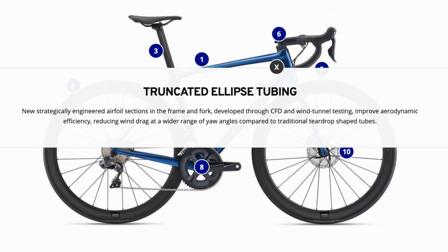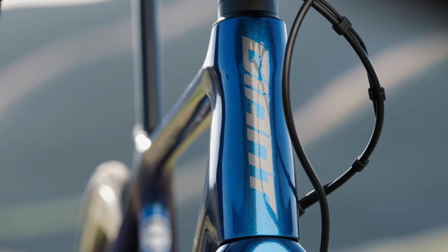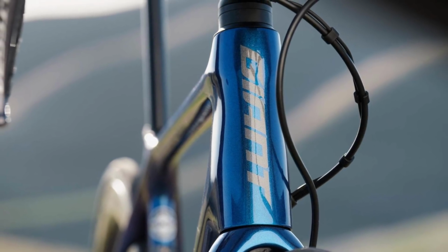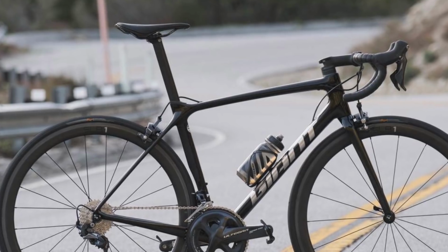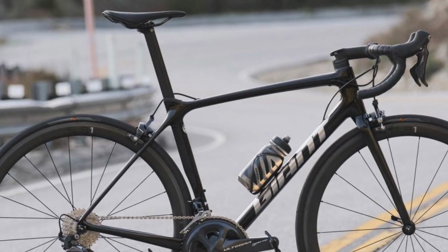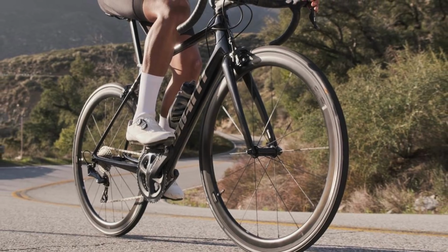They use a truncated tube profile for every section of the frame, so the down tube, the seat post, the head tube and the fork blades. And they've designed the frame with 2 water bottles in mind, which makes a lot of sense because most of us ride with at least 2 water bottles. And Giant claims it's 34 seconds faster than the old TCR at 40 kilometers and 200 watts.